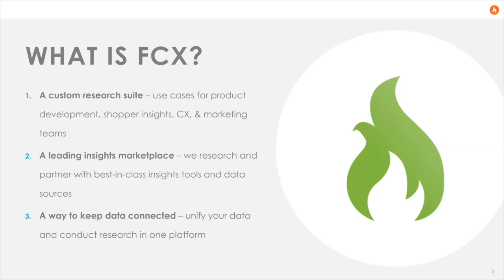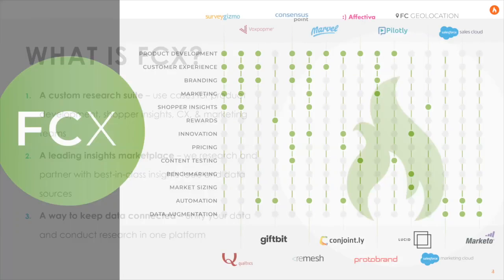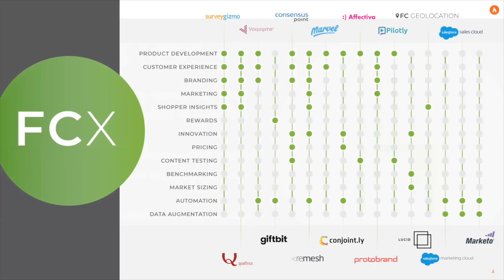So that's just a broad overview of what FCX is, and then a quick slide here that showcases the broad array of use cases that Fuel Cycle Exchange can satisfy across all of these different tools. And the exciting thing is that the exchange is constantly growing. It's always being added to with new and additional tools.